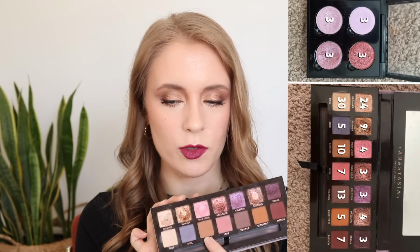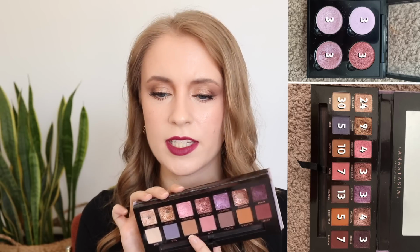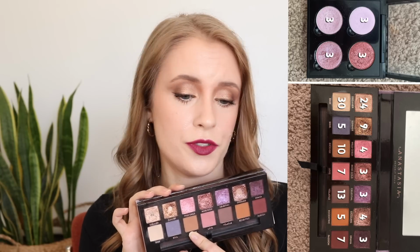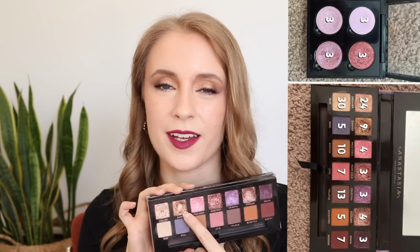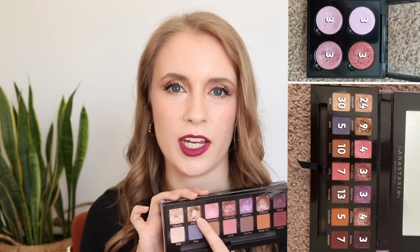Then Incense I used 10 times. I'm surprised I used Incense less than Volatile, but this is a nice just medium brown. Great as a crease color, transition color, just a useful shade. Then I used Summer 9 times. I love that shade. It's so pretty. Just a great lid shade.